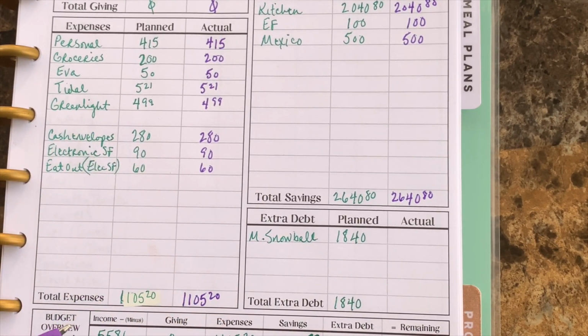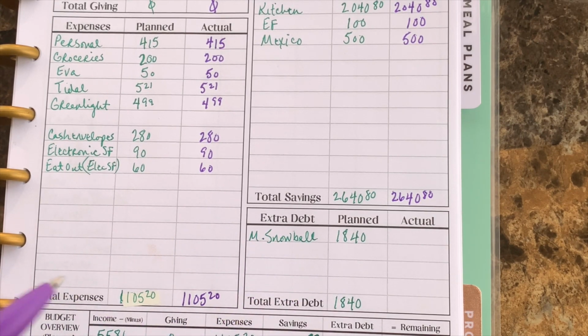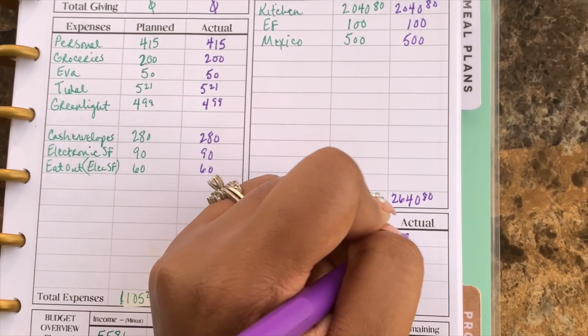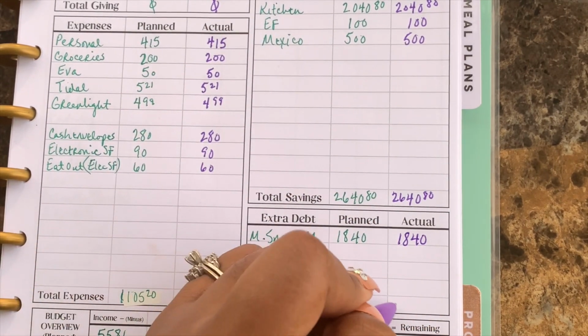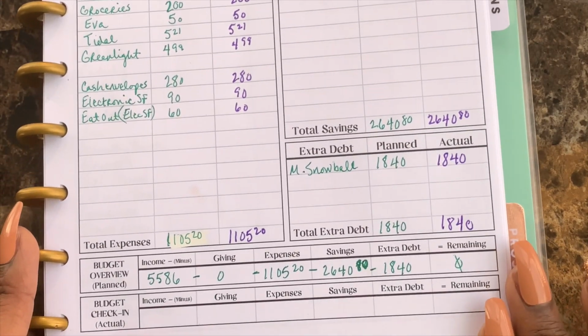So we are attempting to pay off the last of our debt, which is our mortgage. We are consumer debt free. And so we are choosing to cash flow our kitchen and make snowball payments toward our mortgage. So the total came to $1,840. And so we'll just move that on down to the final box. And then come down here.